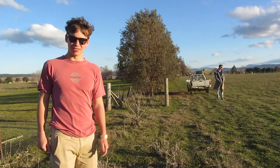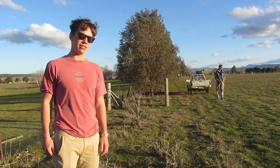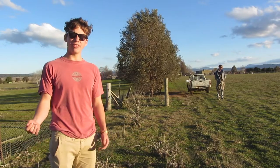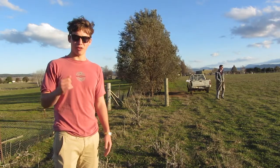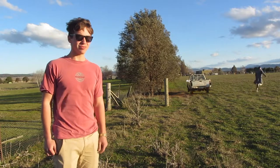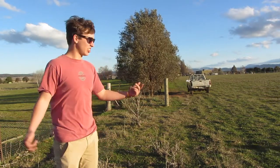Spring has arrived. And this time of year, it is important to count the sheep and to compare the ewes to the lamb. It is a vital part of Fred's farm. Here, now, we're going to count the sheep really.